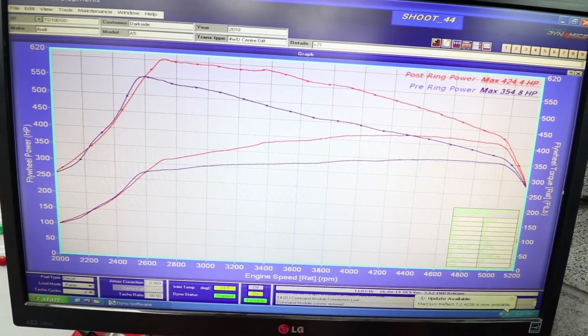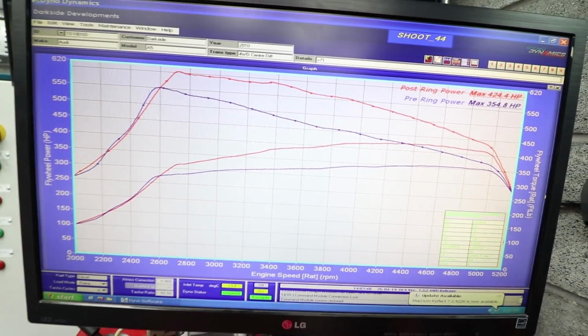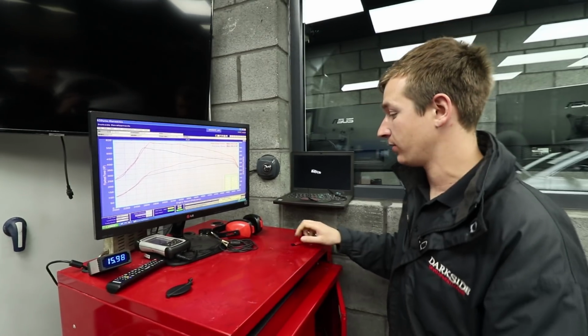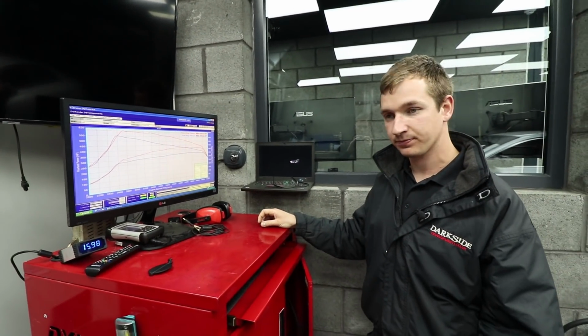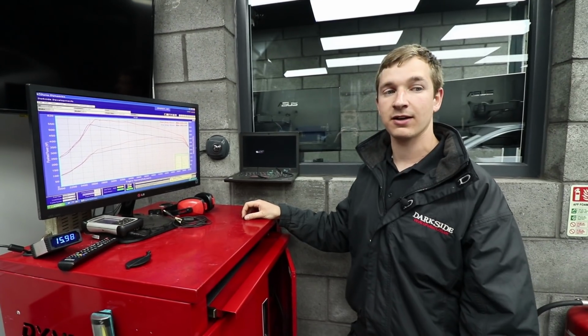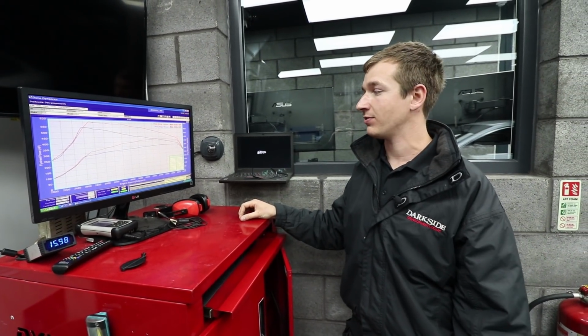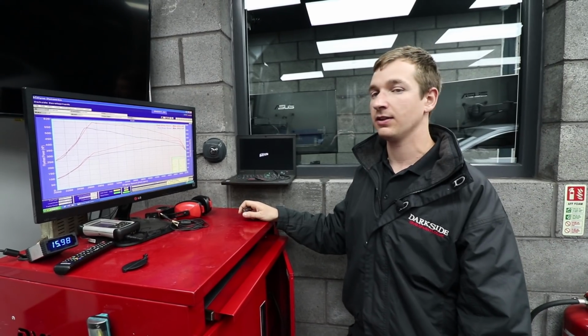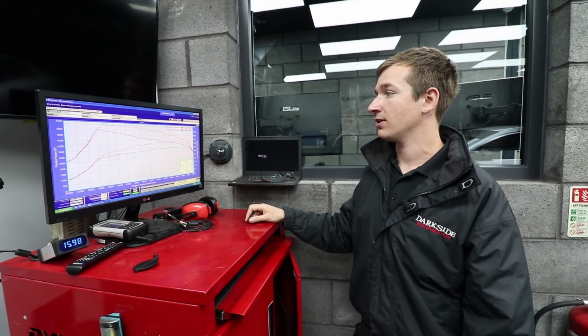So, exactly where we'd want to be. A little bit over where I'd expect this turbo to have been doing, at least on a Dyno Dynamics. We've been claiming that they'll do 400. There's a few people who've put them on their cars and they've got 400 from them on different dynos, but this is the first Dyno Dynamics graph that we've seen that's broken 400.